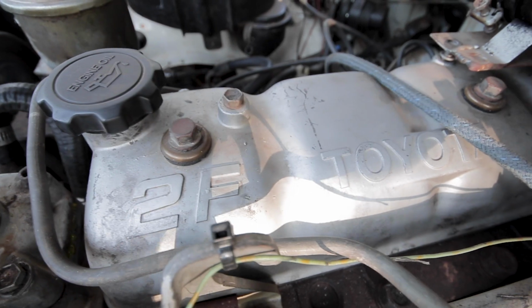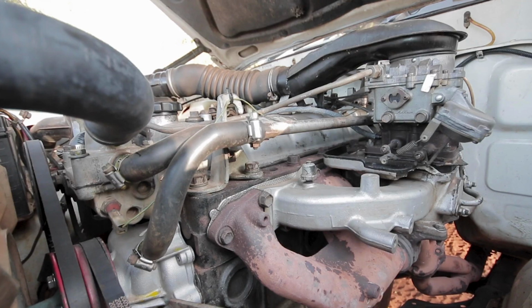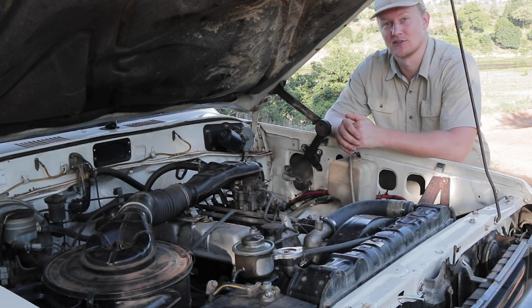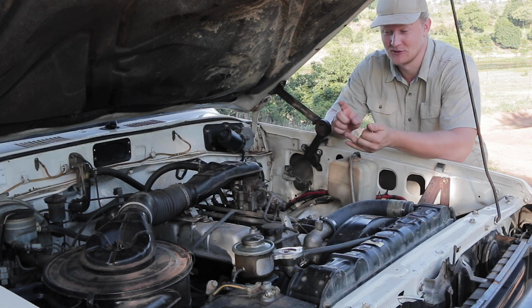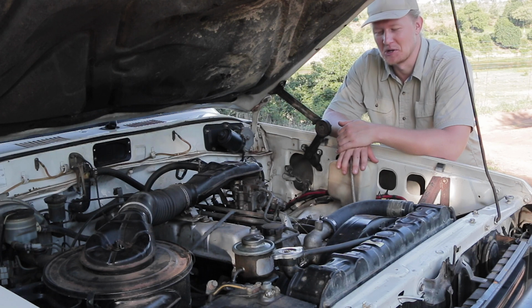Now, as you can see, there's absolutely no plastic covers or anything here. You can see straight down to the block. It's all cast iron construction, block and head. 4.2 liters of displacement. That's 256 cubic inches for you American viewers. It's 271 Newton meters or 200 foot-pound of torque, and 135 horsepower, carbureted gasoline. Here they call it petrol engine.